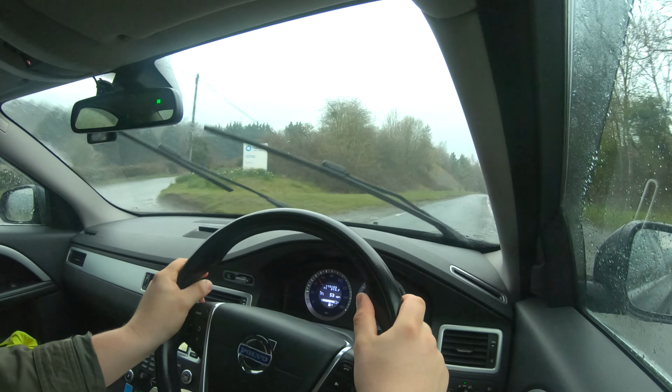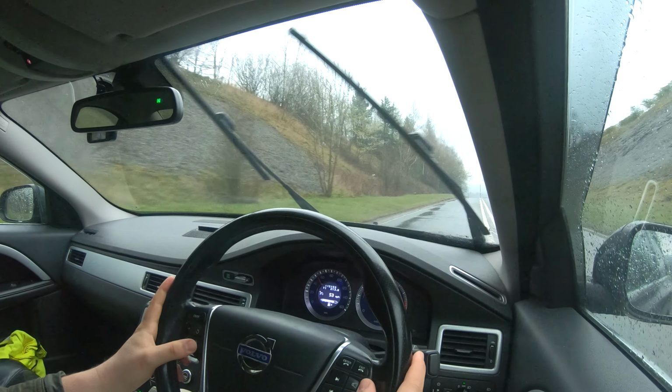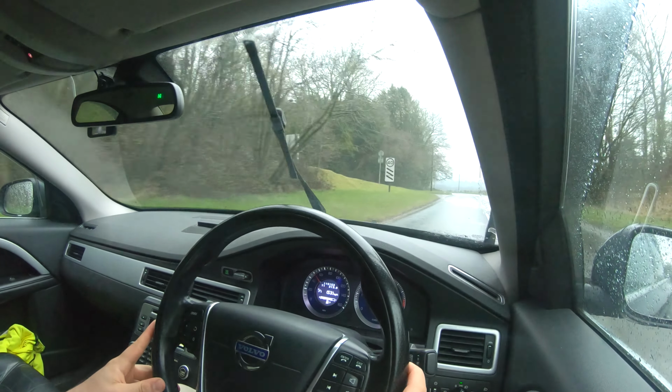If you're really pushing it, there's not much point doing that. It's only going to use more fuel, etc. So we're just going to be taking it nice and easy.